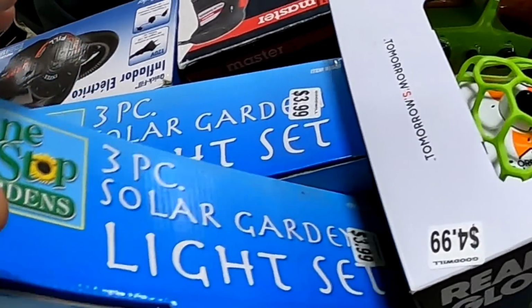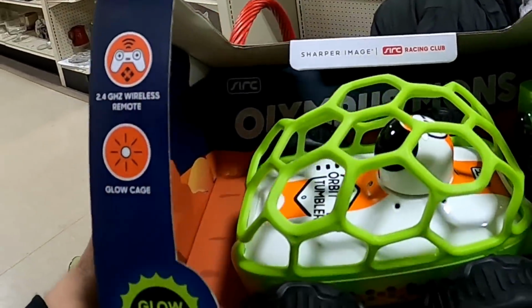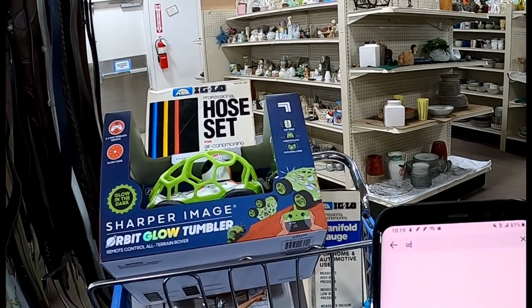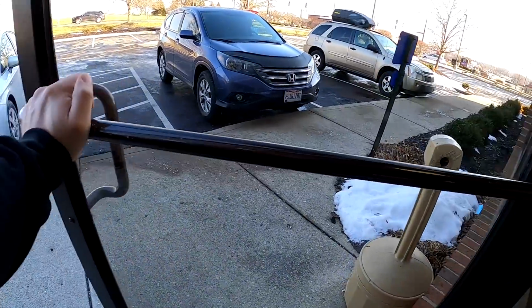This is a find from a new stock cart here. It's like a little Orbit deal by Sharper Image. I'd probably get that as a gift, but I don't think it's really worth enough to get.